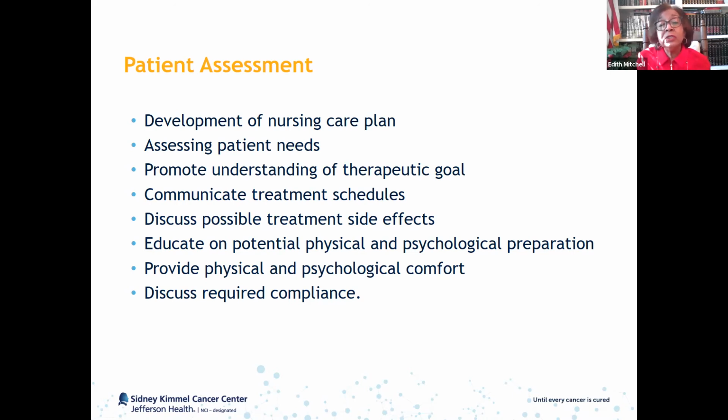Important to find out how far does the patient live from the treatment site? What are the necessities of arriving at the site? Whether other family members will have to take off work or other needs if the patient is using public transportation to arrive at the site. And what are the out-of-pocket costs that the patient has that will allow freedom for participating in the treatment plan?